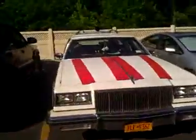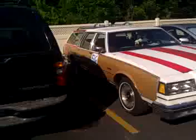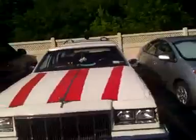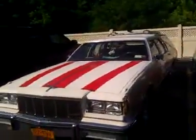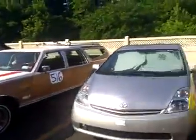First up, we have an absolutely beautiful Buick Electra wagon being driven by the Three Amigos, a hybrid U.S.-European team that resulted when a U.S. competitor lost his American team members, but found two Europeans who wanted to run the rally as well.